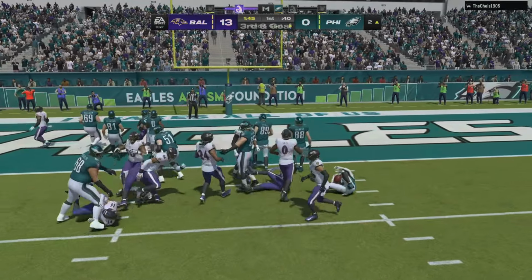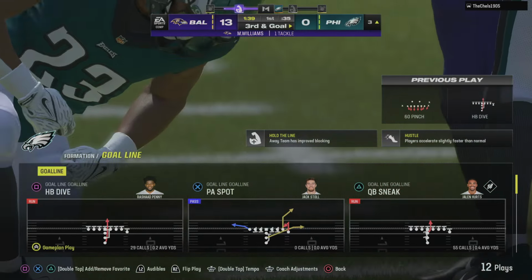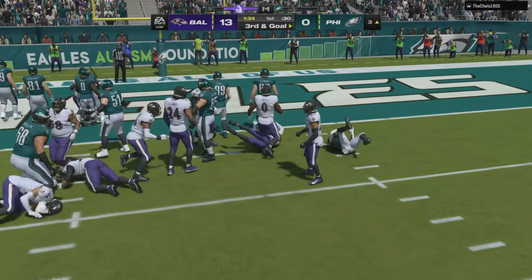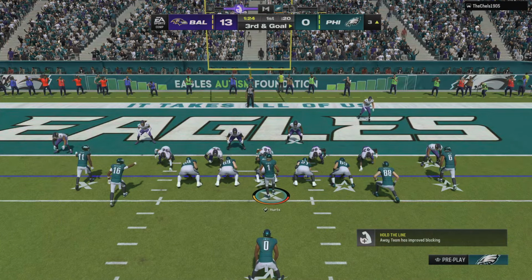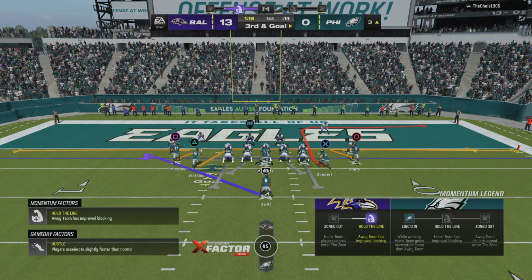Another try for Penny, and he is met in his tracks behind the line of scrimmage. It'll go as a loss of a yard, and it'll set up third down. That's a nice example of good team defense right there. Ball was snapped at the 1-yard line. They knocked him back and caused a loss. But you notice they were trying to find any type of a gap to run through. Wasn't one available, and they stuffed the play right there in the middle of the field.